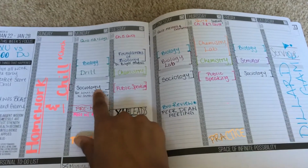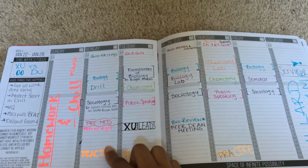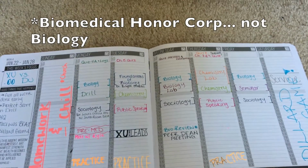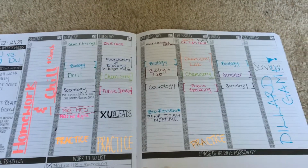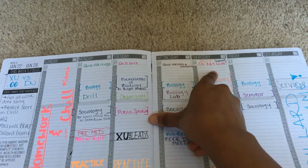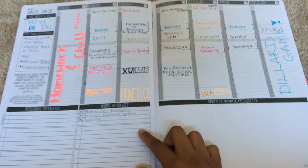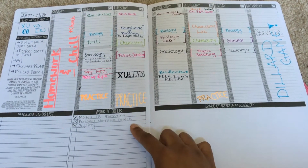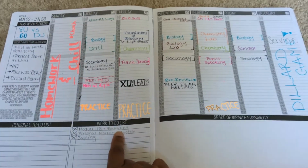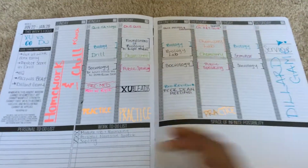As you can see, I outlined all the classes that I have and the times that they're at. I also put in my meetings, when I have to see my mentor Kyla, when I have to go to office hours, when I have my pre-med biology core meetings, and also when I have games, practices, community service, things like that. At the top you can see that I have my quizzes outlined, when some assignments are due, and my focus for this week was the XU versus DU game. I also write in what I have to do assignment-wise. This week I had my module 11B for chemistry, as well as a rounding module. I also had to prepare a speech and do a Sapling chemistry assignment. So these are all the things that go in my planner for the week.